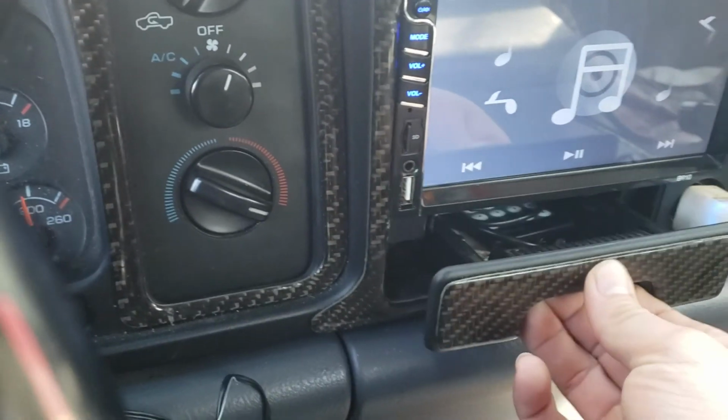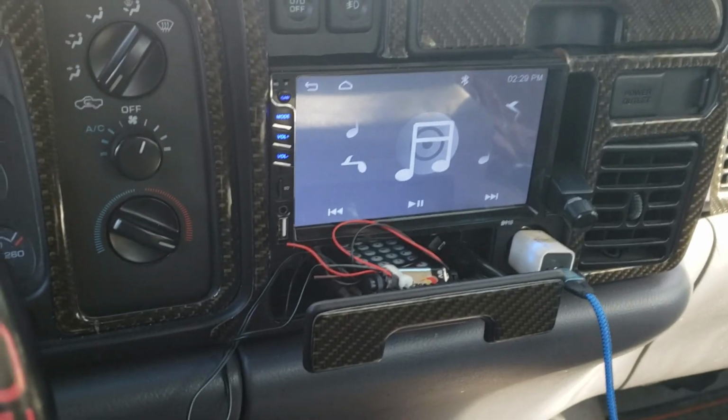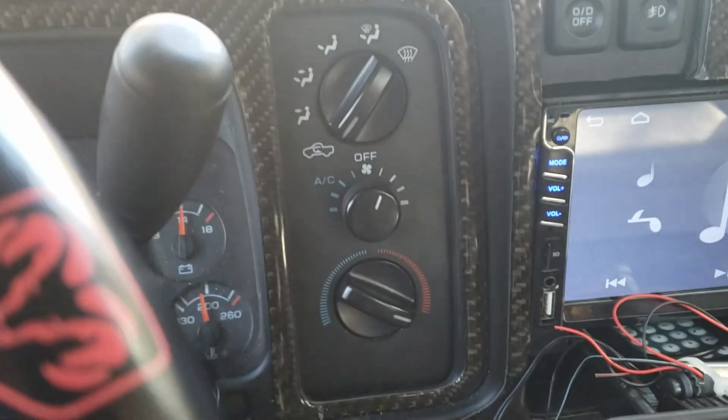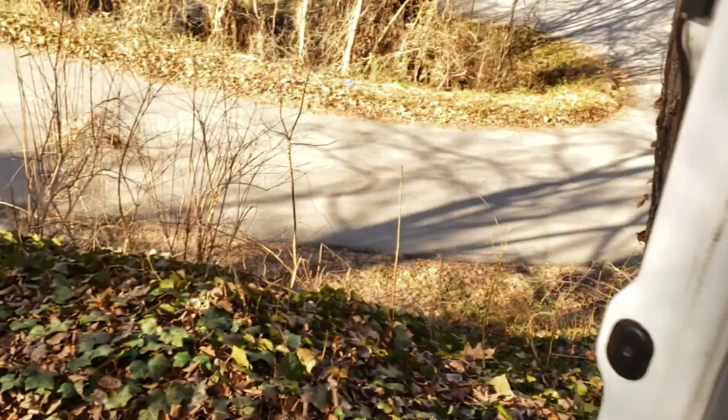Let's see, before I get out of here and do a little walk around, because it is absolutely frigid today in North Carolina, you guys. Holy shit, it is cold. So that's why I'm sitting in here with the heater on and the truck running. And yes, I know she's loud. But I'll give you a little looky-loo real quick.